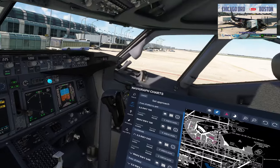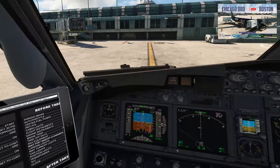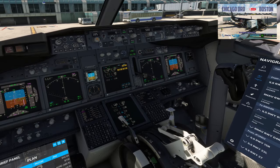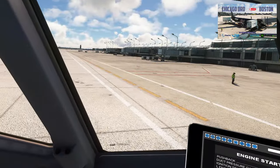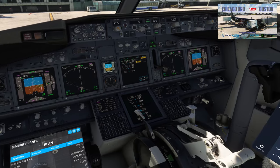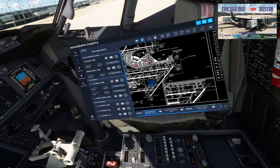O'Hare Ground, United 1995, we're ready to go again. United 1995, roger, continue taxi. And United 1995, just to give a heads up, if you see a parallel taxiway that's almost directly to your right, that's taxiway Victor. Right now it looks to me that you're in the Terminal 5 ramp. Yes, sir. I'll head over to Victor here the next turn.